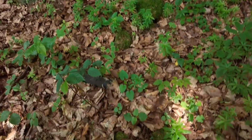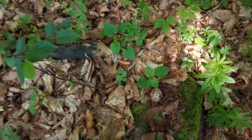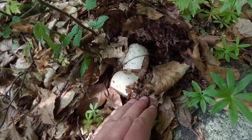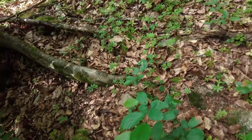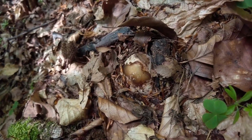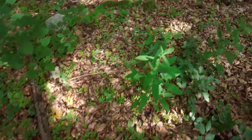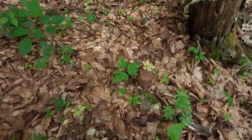Here I have found another egg of a stinkhorn. This one is quite small and still closed. Then here, two big ones. And here is one more which is already opening. So the stinkhorn is slowly getting out of it. Or the alien is getting out of this egg. But that's not what I wanted to show you actually. Can you see this? This was my biggest surprise here.